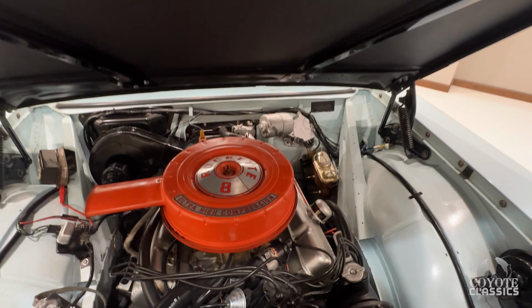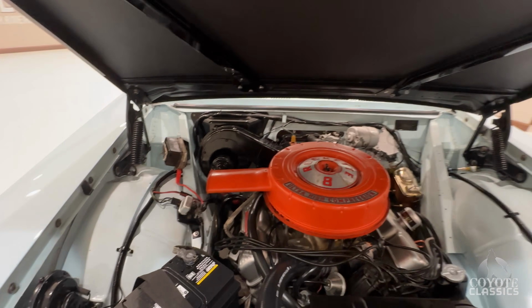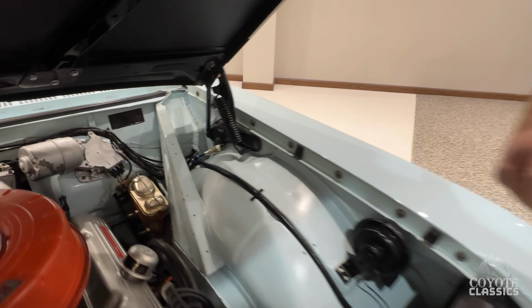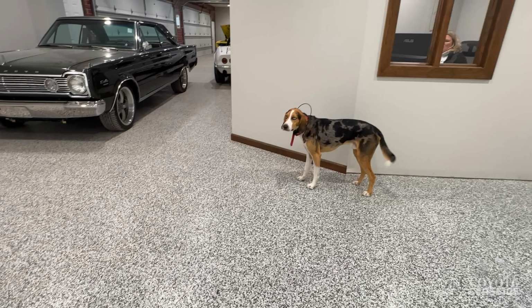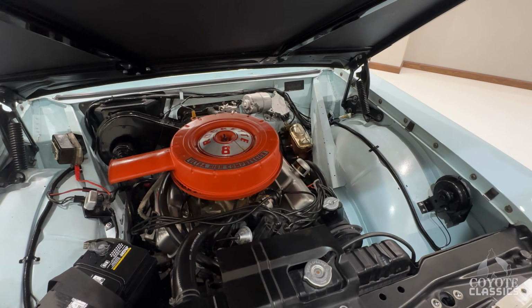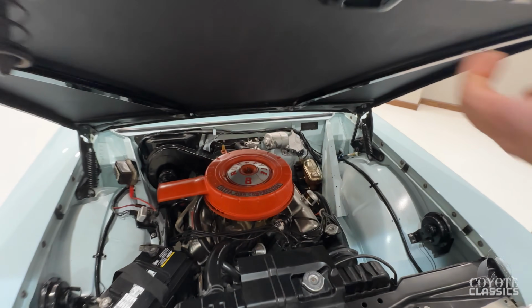So that is the original color. It's been repainted once, and you can see they just masked it off right here at the top side. This is original here. And they did a great job on the paint job too. Done quite a few years ago, but obviously good enough to win a national award, huh? Yeah, beautiful car.